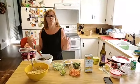Yeah, water's fine. If you do water, it's best to add the seasonings at the end, because if you add salt or seasonings while it's boiling, it can actually damage the outer layer of the lentil and prevent it from cooking properly. So I always like to season after they're already cooked.